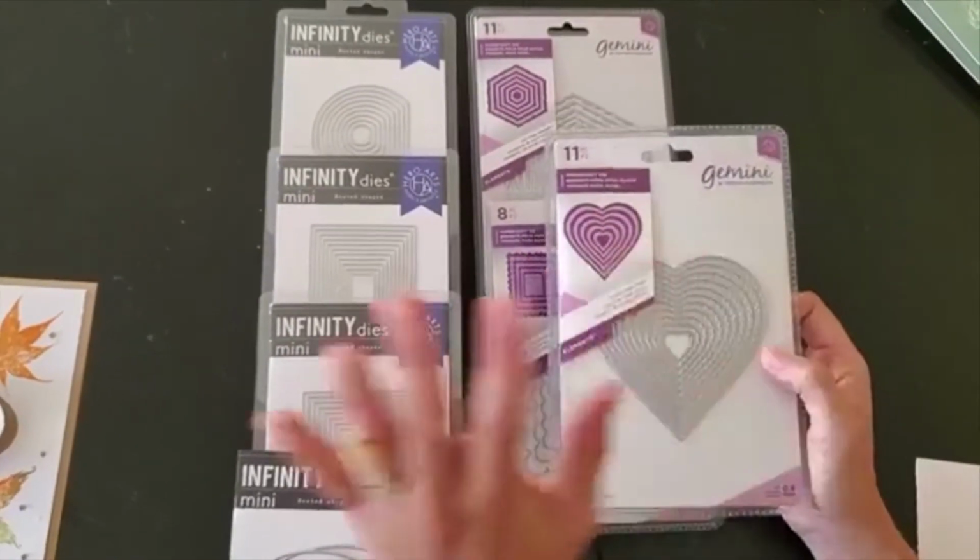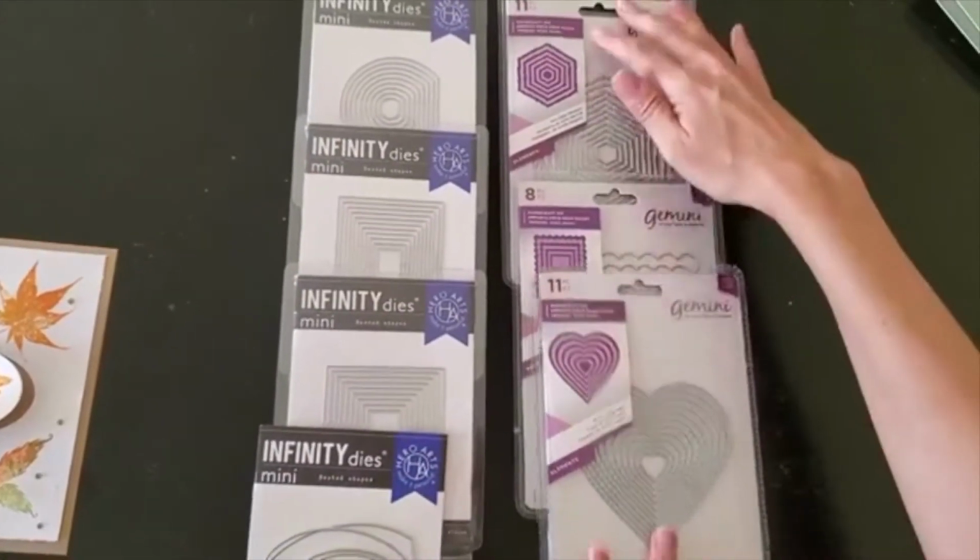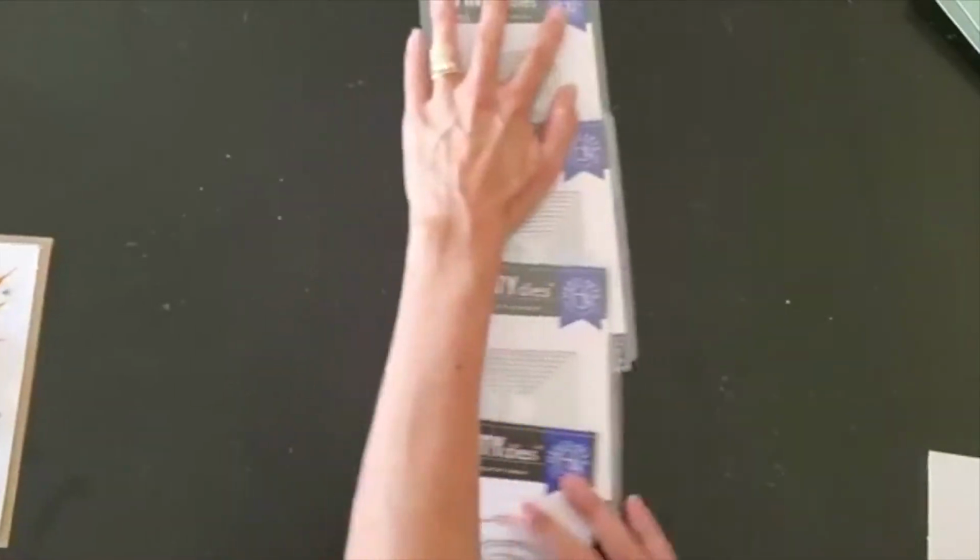That's fantastic. These infinity dies are not the same thing. They may look like nesting dies, but they are quite different. So what is the deal with these?